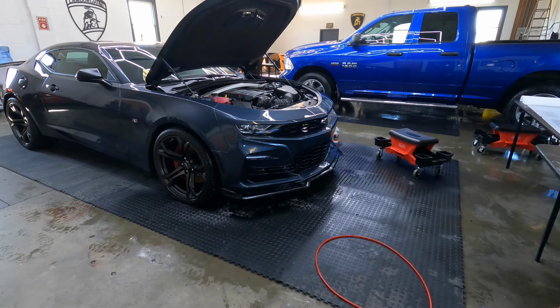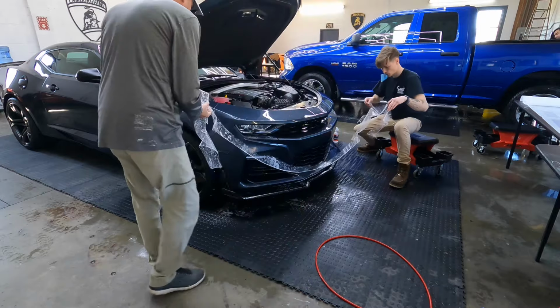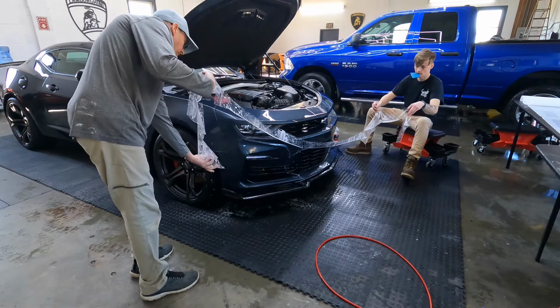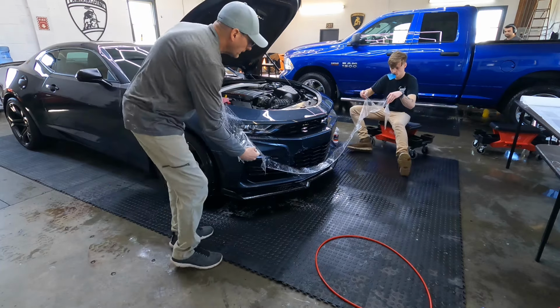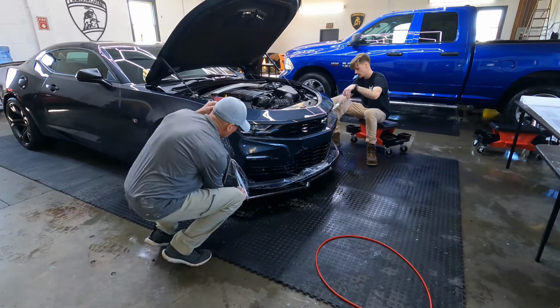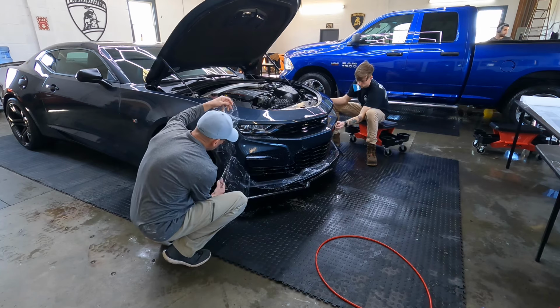Brian from Apex Detail. Today we're protecting this Camaro SS1LE and we're using paint protection film. Paint protection film happens to be one of the best ways to guard your car, truck, motorcycle, boat, or RV from rock chips and minor damages and scrapes and bumps and bruises.